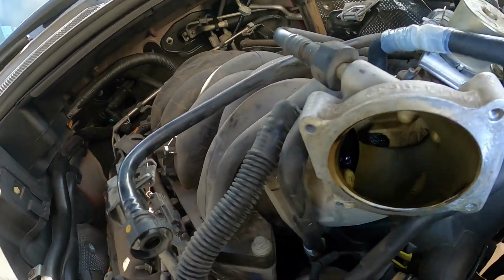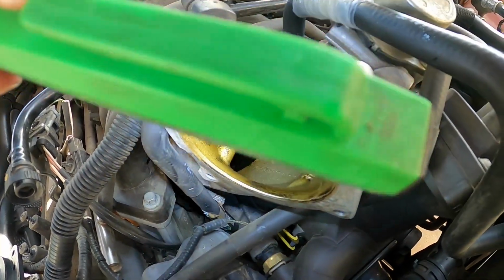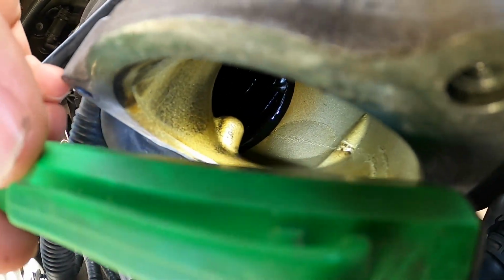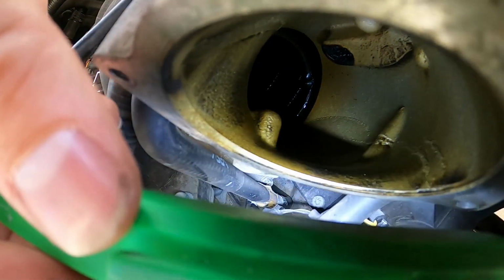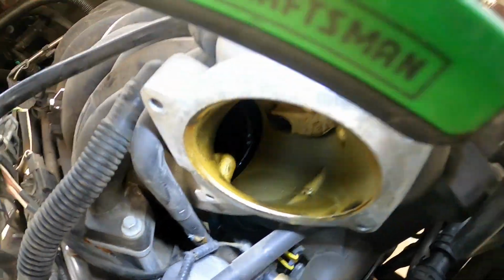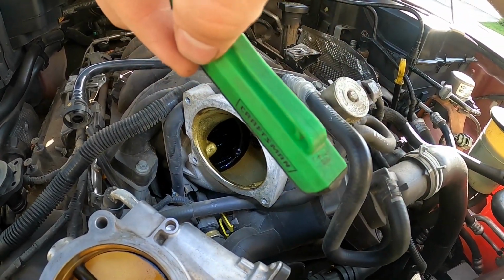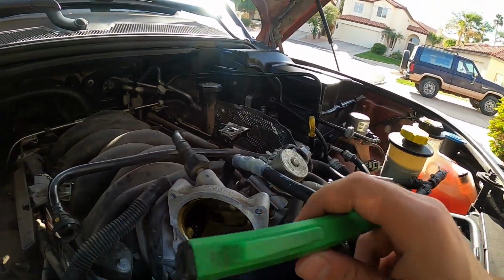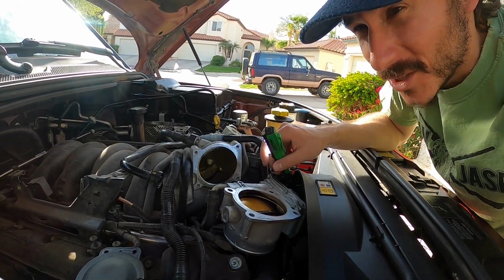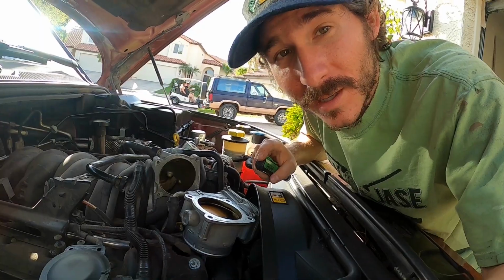So I'm gonna see if you can see this here. I gotta shine this light in here and see if you can catch it. It's so hard to tell. It's so hard to see because it's way back in there. But anyhow, I don't know if you're gonna catch that, but there's literally puddles of oil in there. I mean, there's got to be at least a quarter liter of oil sitting in the intake right now, if not more.